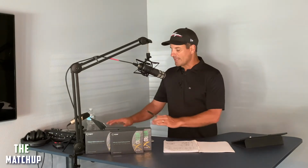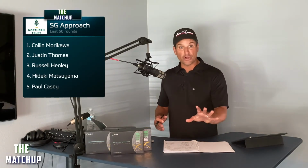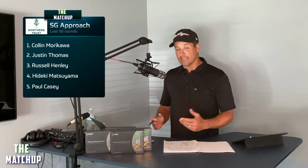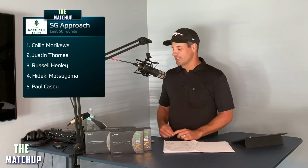So we go in last 50 rounds, strokes gained approach. Right now, number 1, last 50 rounds, Collin Morikawa. No surprise, right? This is a great place for him. Worth noting, he's never played here before. This is the first time he's played TPC Boston in a tournament. But back on bent grass greens, this feels like a good spot for him.